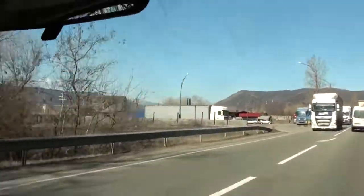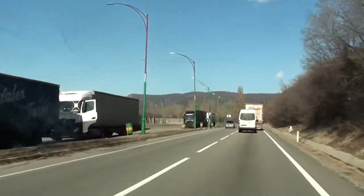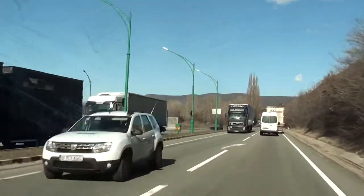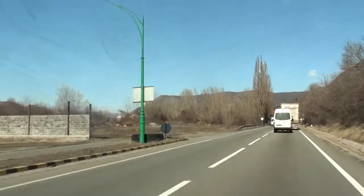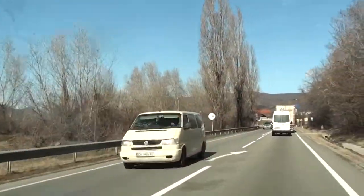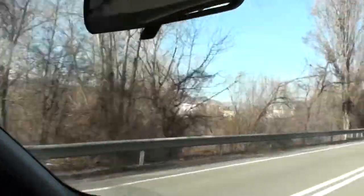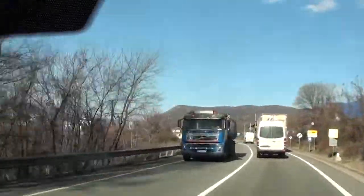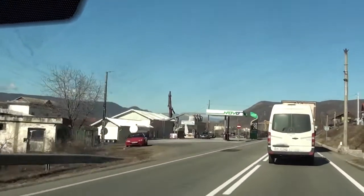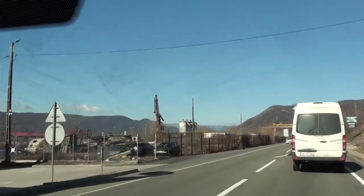And in a couple of minutes we are going to reach the customs and cross over the bridge and continue our journey to Croatia with a great hope and confidence that we will find the boat that we are looking for. So that's all for the moment. We are coming back to you soon.